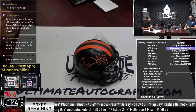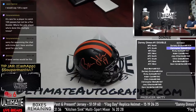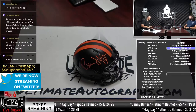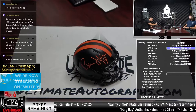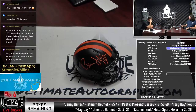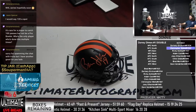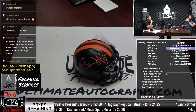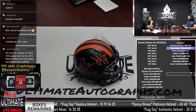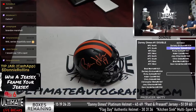It's rare for a player to catch 100 passes but not be a Pro Bowler. Who's the only player who's done this multiple times? Larry Fitzgerald. It's a good guess. He's the only player who's done this before. 100 passes, but not be a Pro Bowler. Is he current? Or is he no longer playing?